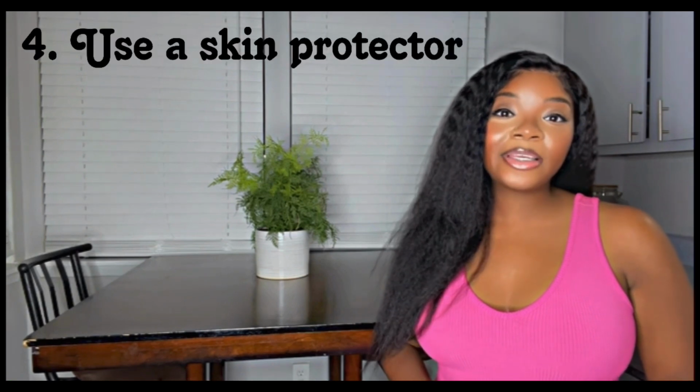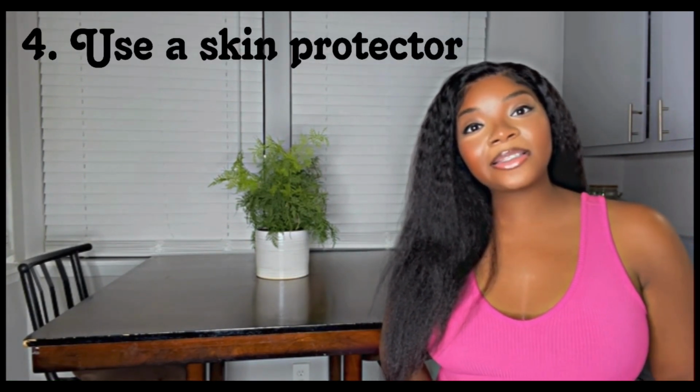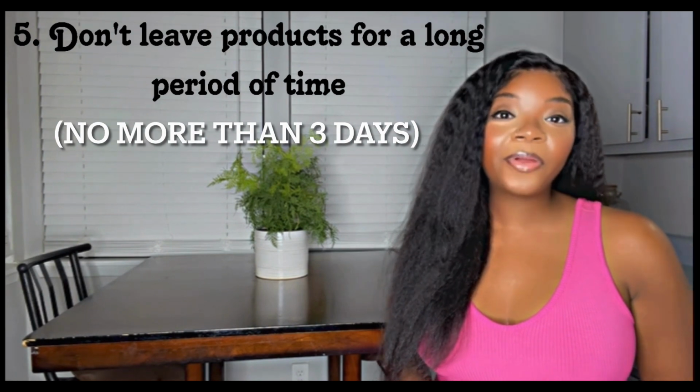Make sure that you are using a skin protector. So please use a skin protector prior to doing your fake edges. Last but not least, one of the main things I always tell you guys is to not leave these products in your hair for long periods of time.